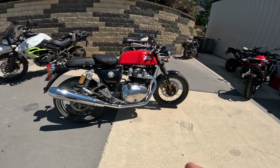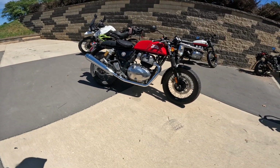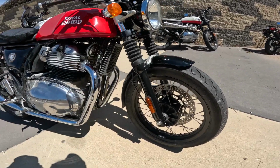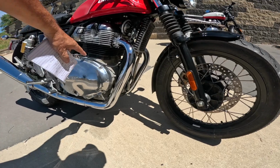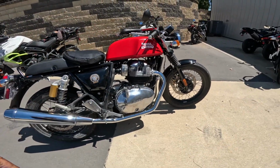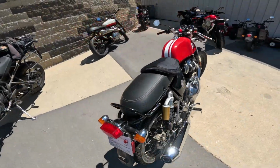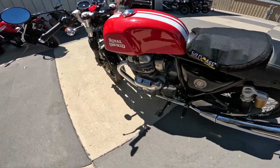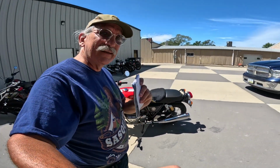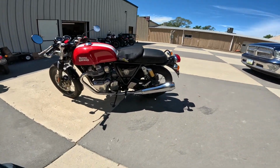So it's a Royal Enfield Continental GT 650. These have got a 648cc single overhead cam, 4 valve per cylinder, air-cooled, oil-cooled parallel twin engine right there. Just a beautiful thing, of course. I just love these things. If you look at the classic Interceptors, this looks very similar right here. It's got the beautiful 6-speed transmission. This transmission and this engine are symbiotic. They just work so well together. I'm going to say it again, the best engine-transmission combination out there. I just love the way they work.